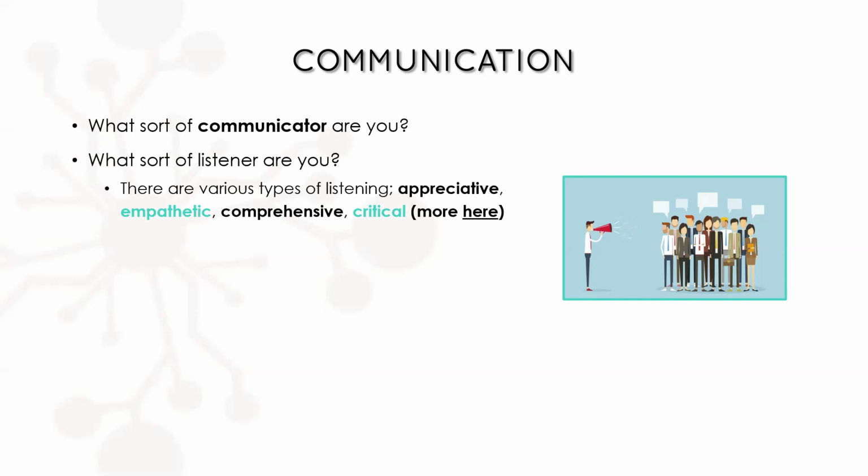There's 4 main types of listening. There's appreciative listening, which is when you listen for enjoyment, so if you think about podcasts or music that you listen to that bring a smile to your face, or comedians, people you hold in high regard, they're the kind of people that you have appreciative listening for. And there might be some people like that in your workplace. So again, try and attach yourself to those and learn from them.